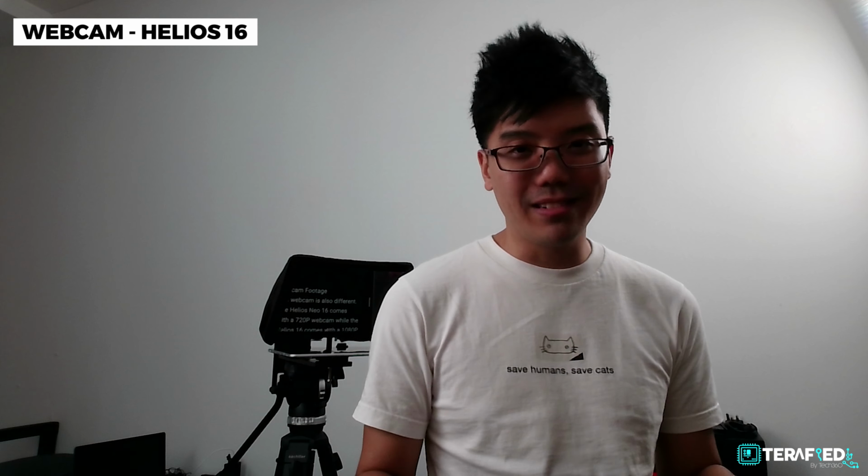Now, where the two differs would also be the webcam. The Helios Neo 16 right here sports a 720p webcam, while the Helios 16 sports a full HD webcam. So there is a sizable increase in image quality for sure, but honestly, looking at both of them, they do alright. They are not the best, but they get the job done.